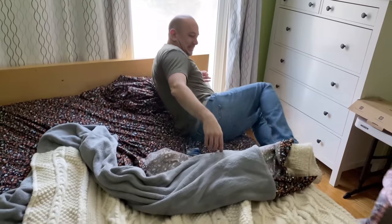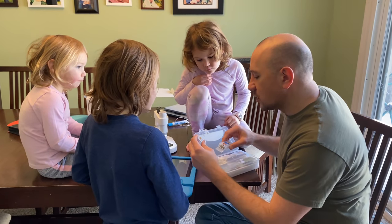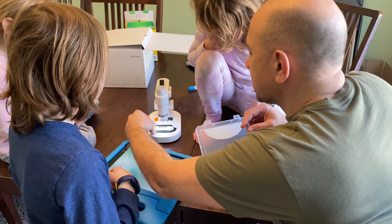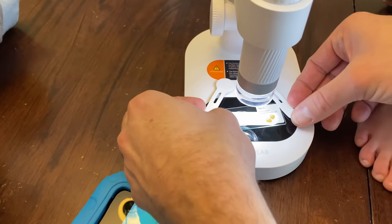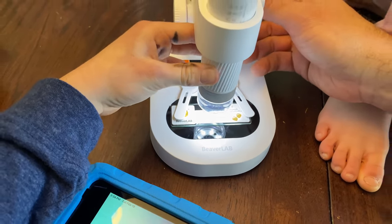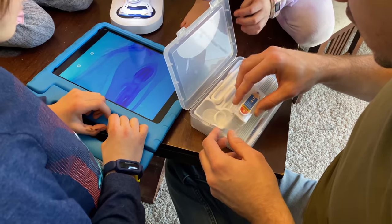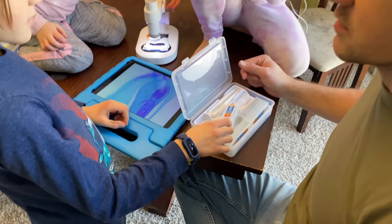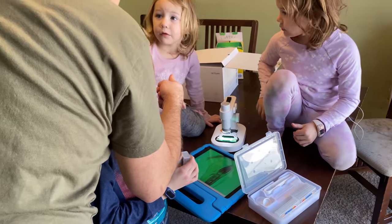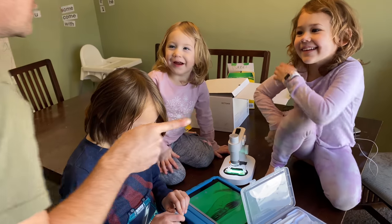All right. Can't get any sleep in this house. The way this works is you take these pieces of glass, you put them under the microscope, and then we can adjust the focus right there. All right, I have to go to the bathroom, but you guys know how to play with this, right? You know how to use it? Uh-huh. Okay. Don't break it. Don't eat it.